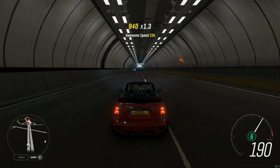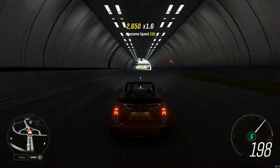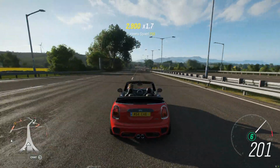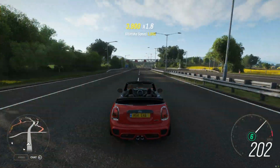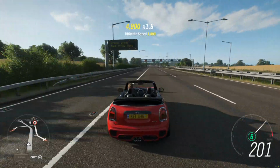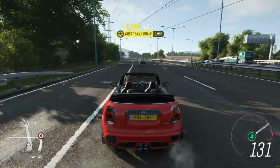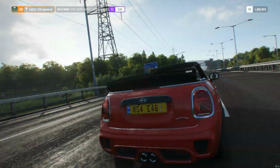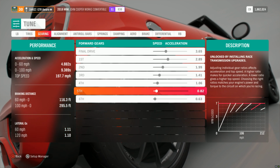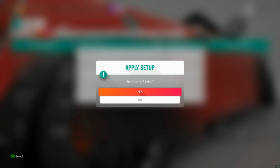I usually have pretty short gearing, or close gearing, so. 200 miles an hour! Oh my god! In a Mini! Oh my god! Sorry, Lucifer. I just watched all of Lucifer season 4 in like a day, so yeah. But we can definitely shorten the gears a bit because we're not hitting the limiter.